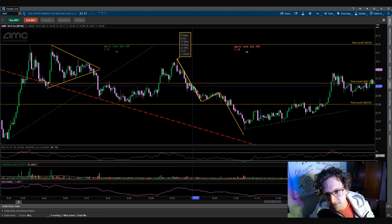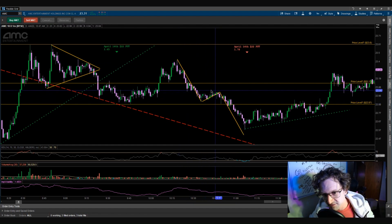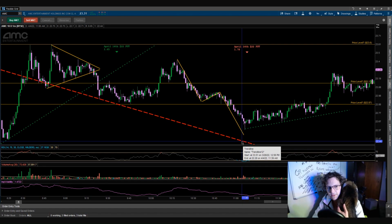Now the bottom of this run was pretty easy to find too. I took the height of this first run and then just applied it to the peak of this corrective phase to find a low near there. Here's the annoying culprit, this one.